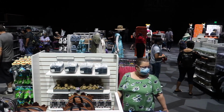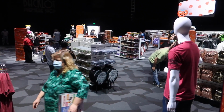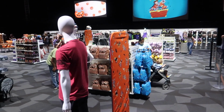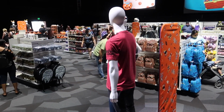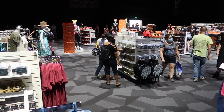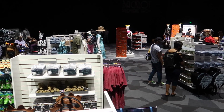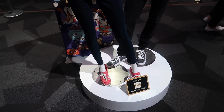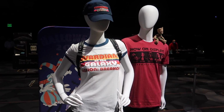So overall, there's quite a bit of stuff here, a lot of which you can find at World of Disney, as well as maybe the dress shop. But I did find some things that I haven't seen. Now, I don't know if that's just because I don't pay attention or I have a terrible memory, but I was pleasantly surprised to see some things I hadn't seen before. And I can appreciate all these different displays because you don't have a lot of these. There's not enough room over at World of Disney for all of these.